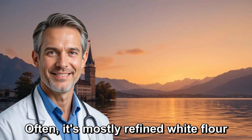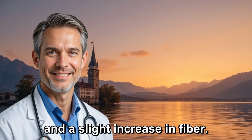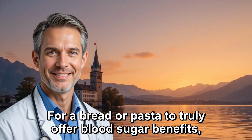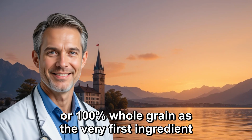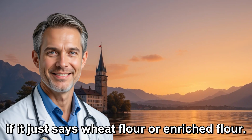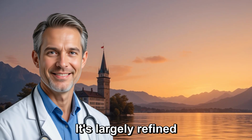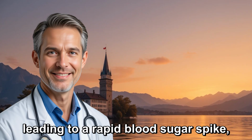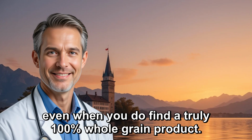Often, it's mostly refined white flour with just a bit of whole wheat flour added for color and a slight increase in fiber. For a bread or pasta to truly offer blood sugar benefits, you need to look for 100% whole wheat or 100% whole grain as the very first ingredient. If it just says wheat flour or enriched flour, it's largely refined, and your body will break it down into sugar very quickly, leading to a rapid blood sugar spike.